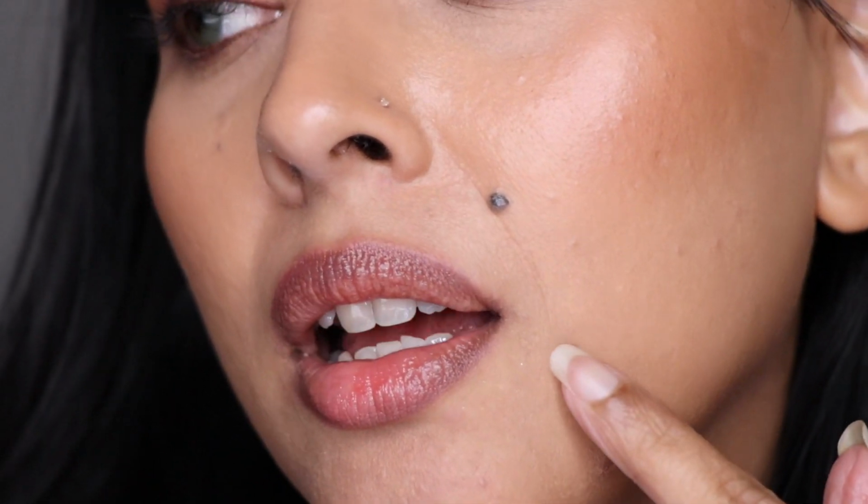I do see that the foundation has settled in a little bit more into my fine lines. And a little bit here in the dry patch, just very slightly. It's not breaking apart or anything. It's not fully visible unless you're like this close to my face, right? But other than this area here, I don't see the foundation breaking up in this area or it being patchy or it being crumbly or anything like that.